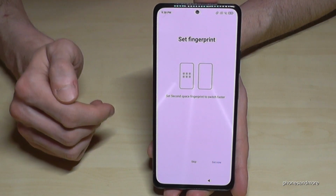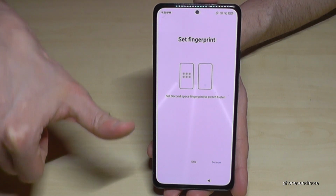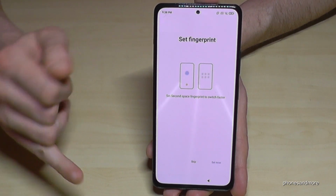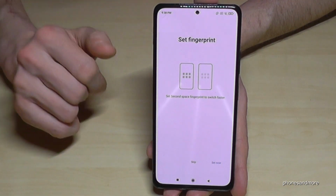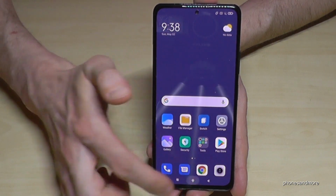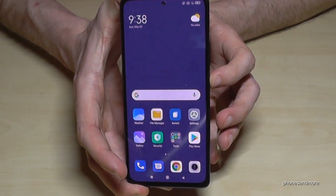And now I can also set up a different fingerprint, which is very nice. So I can use the thumb maybe for my main space and the little finger for my second space. I will skip this feature because you will see now. So this is our second account here. Now let's jump to the first account so that you know what I mean.